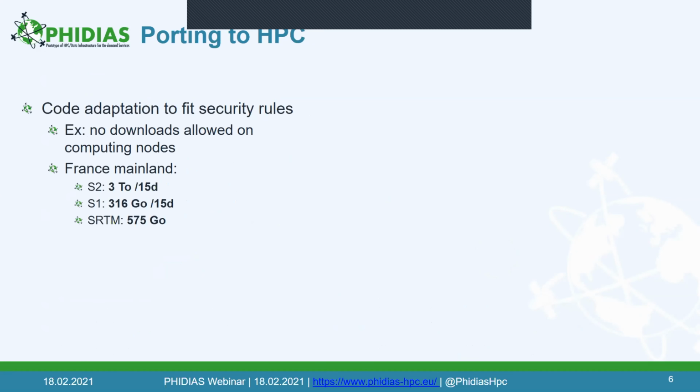I spoke of security before. It's a common thread when developing in HPC. So we have to adapt the processing chain to fit the security rules. For example, the fact is that we can't download our data through computing nodes on HPC. We deal with large amounts of data. For example, for 15 days on France mainland, we need 3 terabytes of Sentinel-2, more than 300 gigabytes of S1, and almost 600 gigabytes of DEM.